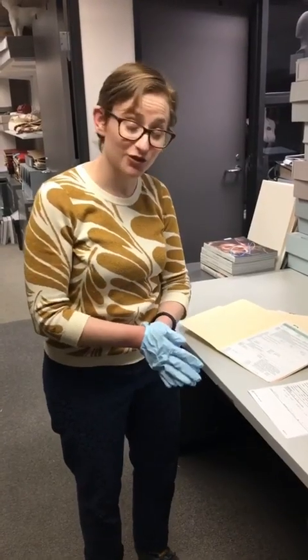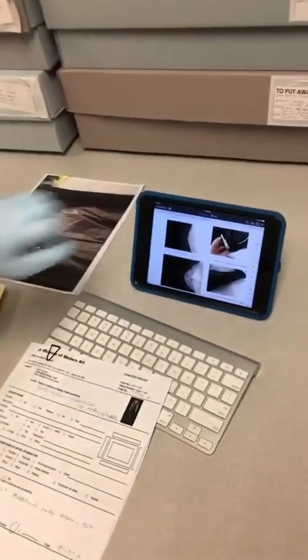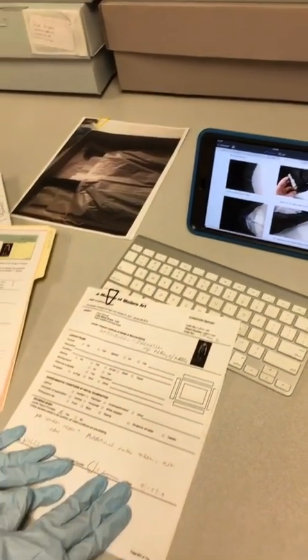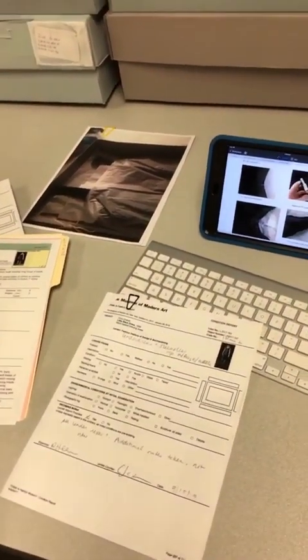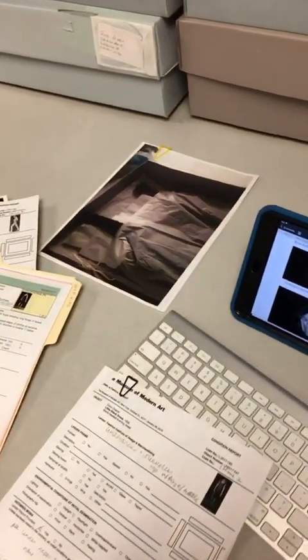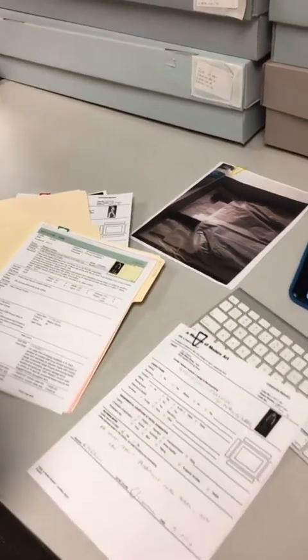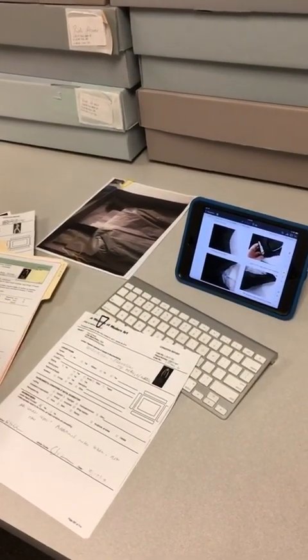So as the registrar, I oversee the condition reporting of the objects that travel. So we do a condition report usually on the iPad before the object goes out. When it arrives at the venue, it is condition reported as well. And then we do a condition report when we receive it back. So there are lots of moments where we check to make sure that the object is in the same condition as it was when it left our trust.